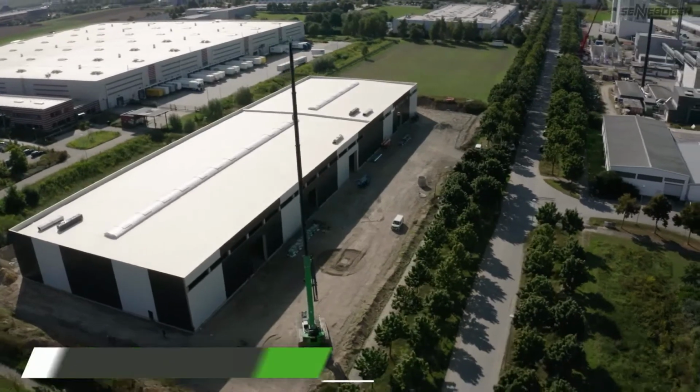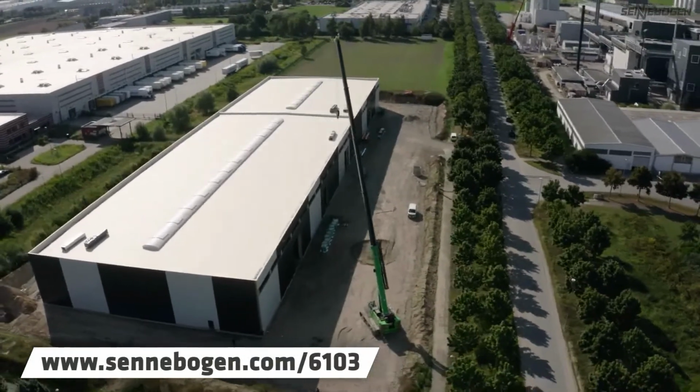And if you'd like to find out more about how the pin boom telescopic system works, you can find a detailed clip on our 6103 product page. Go ahead and take a look.